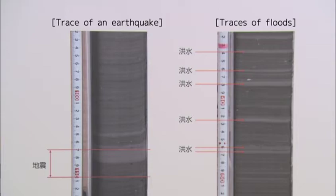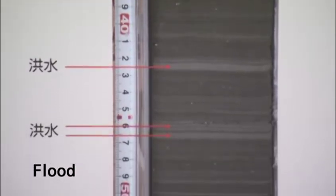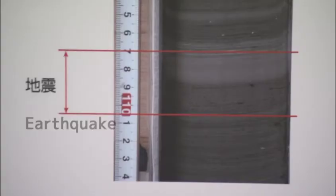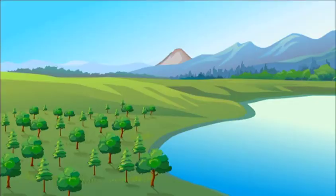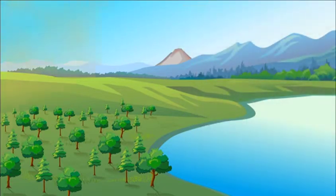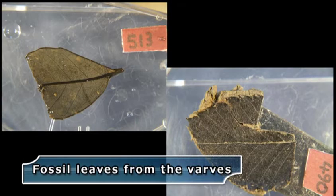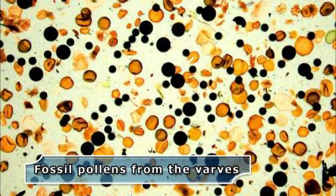Now, let's take a close look at the varves of Lake Suigetsu again. You can learn many things from the varves. Looking carefully, there are portions which are wide or have different colors. There are traces of floods and earthquakes. We can accurately identify when the flood or earthquake occurred by counting the stripes. Furthermore, it is possible to identify the flow and change of wind at the time by examining the type and quantity of volcanic ash and yellow sand from the continent. Fossil leaves and pollens indicate climate changes around Lake Suigetsu.